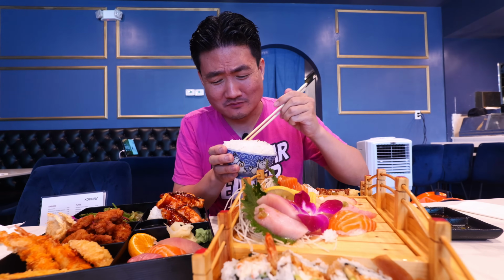Oh, I'm gonna cry. Okay, if I just had the sashimi with the white rice, just over it with the soy sauce, this would be the best sashimi meal ever, seriously.